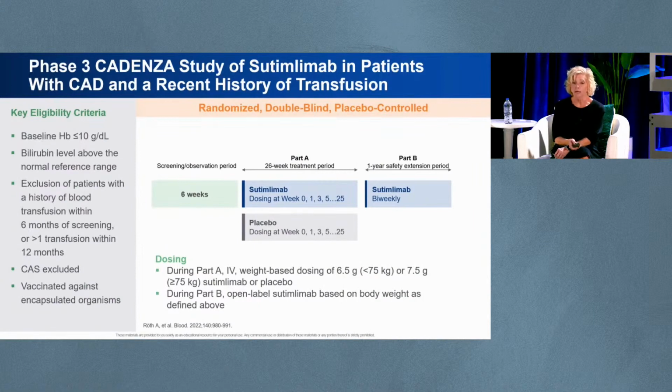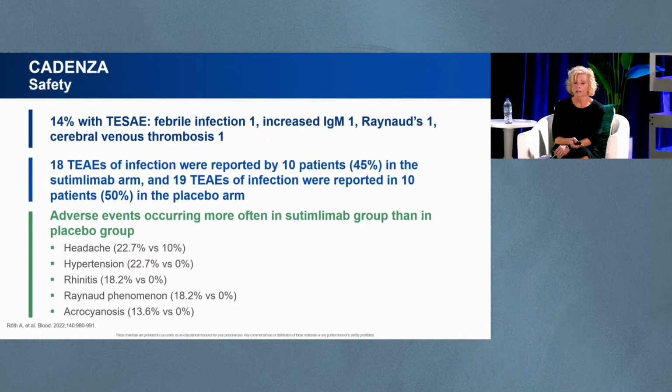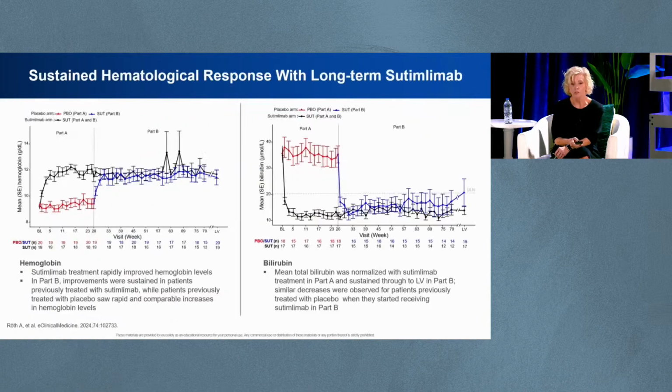We moved on to a randomized, double-blind, placebo-controlled trial, looking at patients who were mildly affected by their cold agglutinin disease, meaning their hemoglobin was less than or equal to 10, but they had not had any blood transfusions within 6 months of screening and had not had more than 1 transfusion within 12 months. If we looked at their impact on quality of life, you can see a significant improvement in the sutimlimab-treated patients versus the placebo-treated patients. Again, very safe. 14% of the patients had treatment-emergent adverse events, but no significant safety signals were noted in CADENZA.